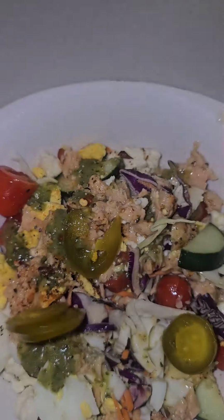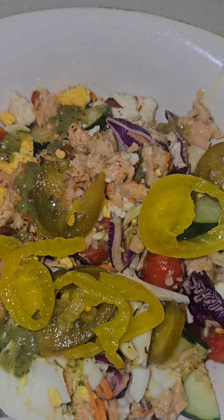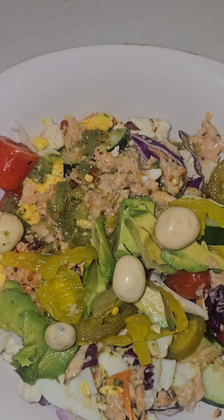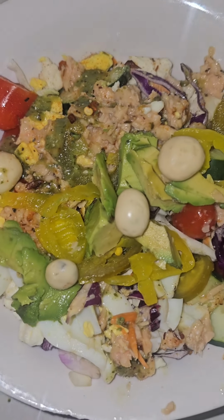I'm going to add some jalapenos, some banana peppers, 1/4 of a medium avocado. Now, I love to add craisins to my salad. I just enjoy it.